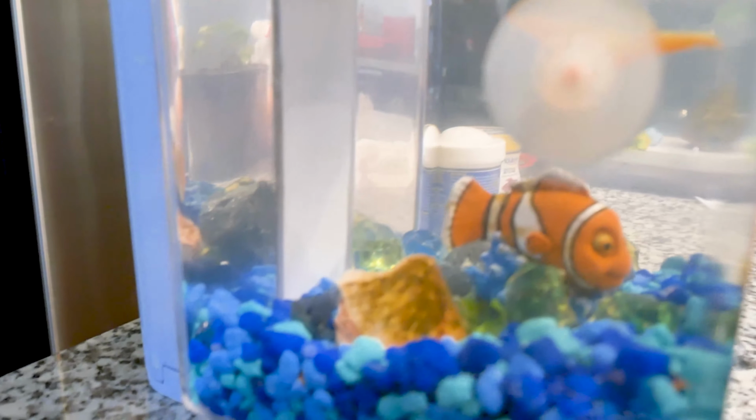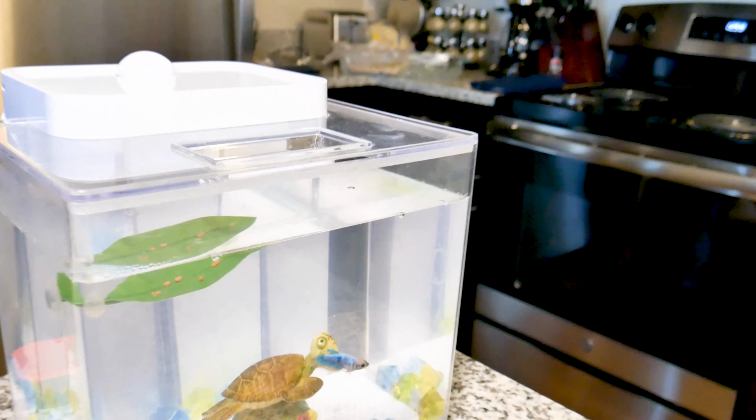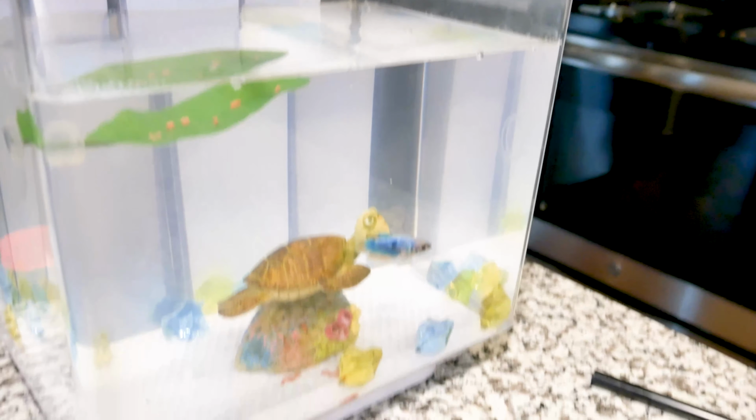We got a couple fishies. Let's see if they want to come out and say hi. There's one right there. And then this one, she is swimming right there. So we got some fishies.